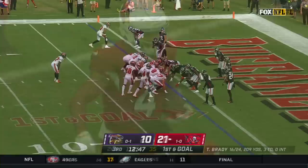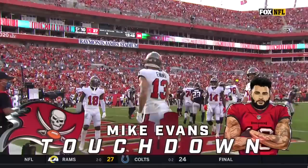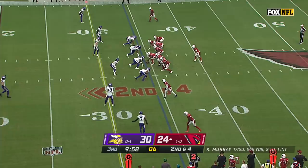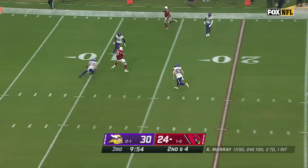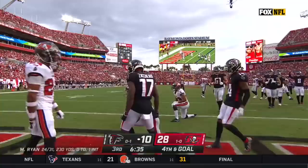Brady's going to throw a fade, corner of the end zone. Evans, he's got it. Touchdown, Buccaneers. Never unprepared. Here's Murray. Look at caught inside the 10. Showing zero coverage. They're bringing everybody. Ryan throwing end zone. Carr for the touchdown. Ridley on the dive.